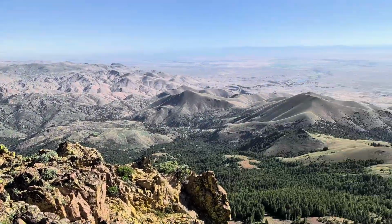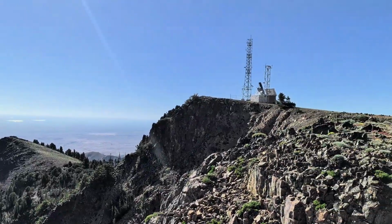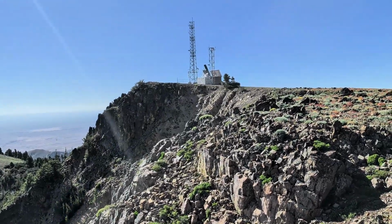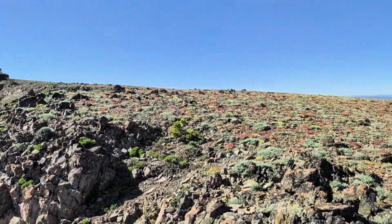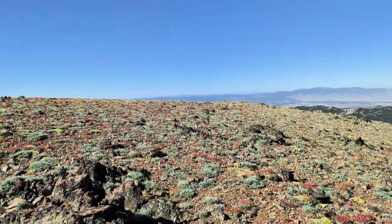Once you reach the top, you'll notice that it's quite large and flat, which is what I was expecting based on how it looked driving in from the north. And you will see a bunch of radio communication equipment up there as well. In just a few hundred more feet, you can easily reach the true summit, which sits just over 8,400 feet in elevation.